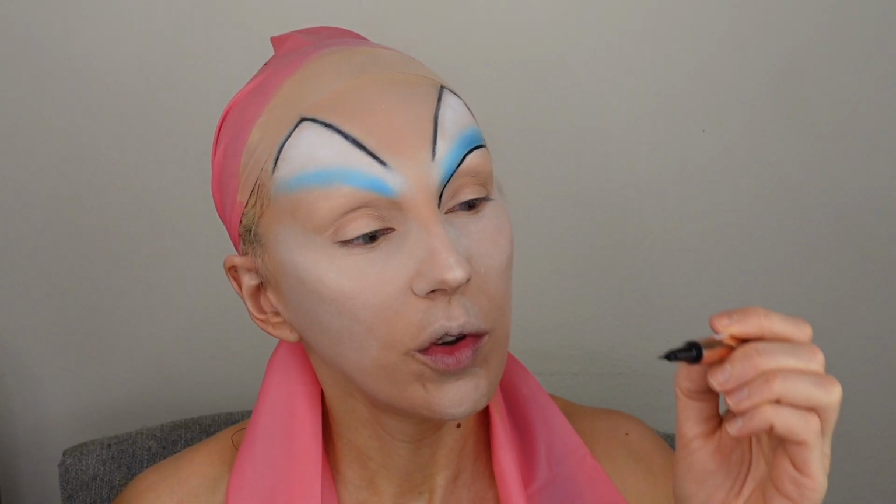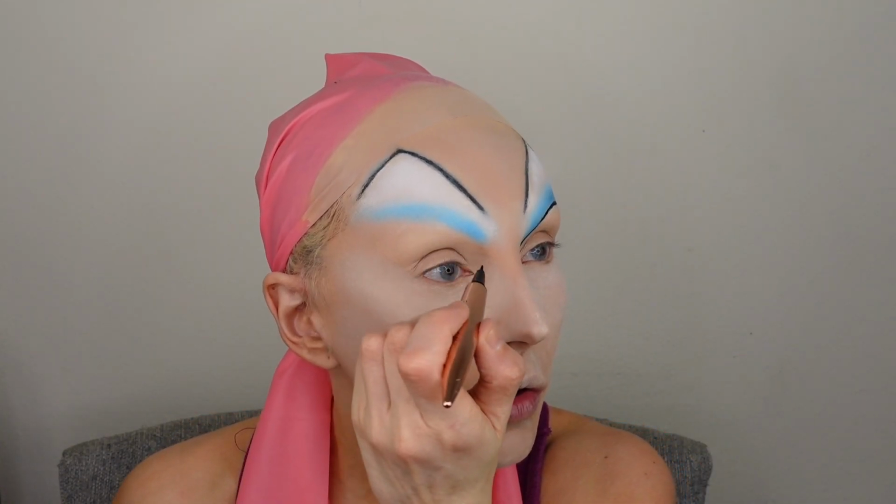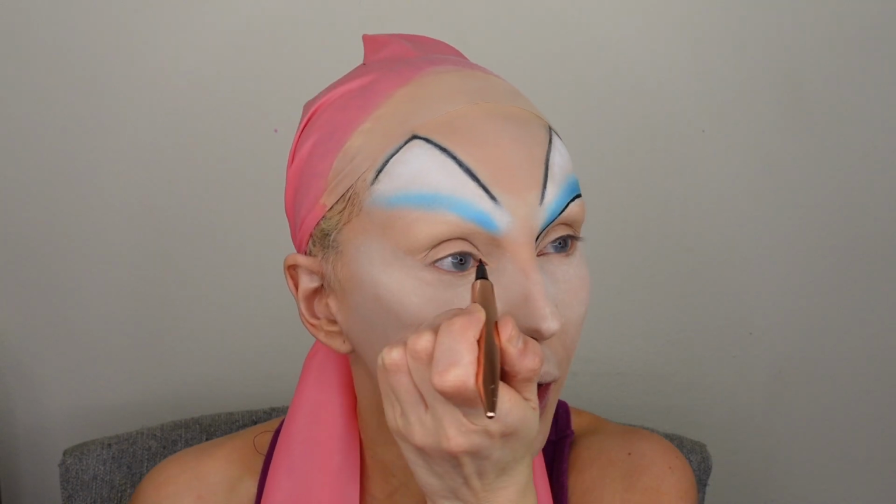So now we're going to draw the new crease with a black eyeliner. I'm going to use this Pour Revolution Renaissance Flick Liner, and I say pour because this kind of thing, drawing over the set eyeshadow and the cream and all kind of stuff, it destroys them. So bye bye Revolution, I'll never see you again.